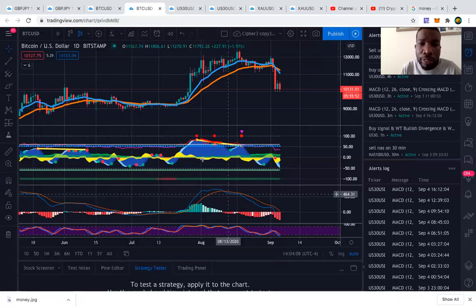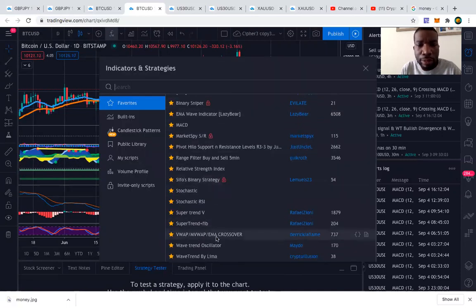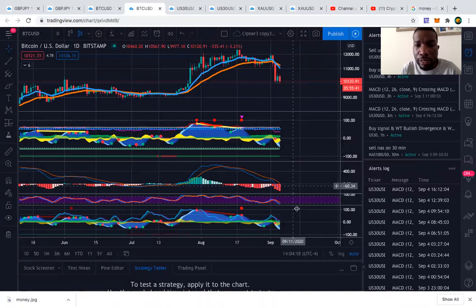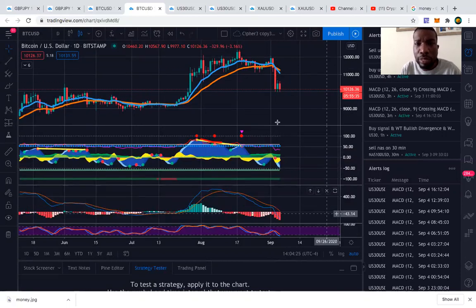We're going to use the Market Cipher, which is a paid indicator by CryptoFace. If you don't have that, somebody created a free version, Wave Trend Oscillator by Madhu. If you look at this thing, it's amazing. It looks nearly the same, a different kind of color scheme, but same. So we're going to close that.